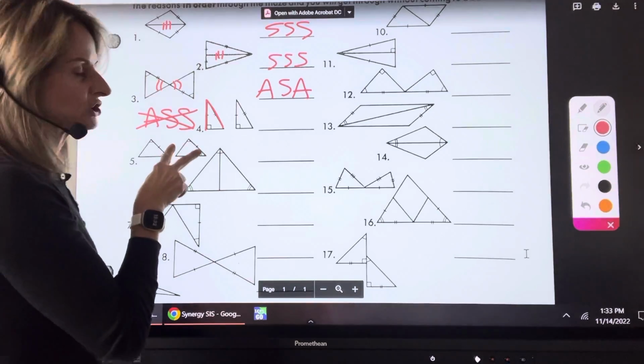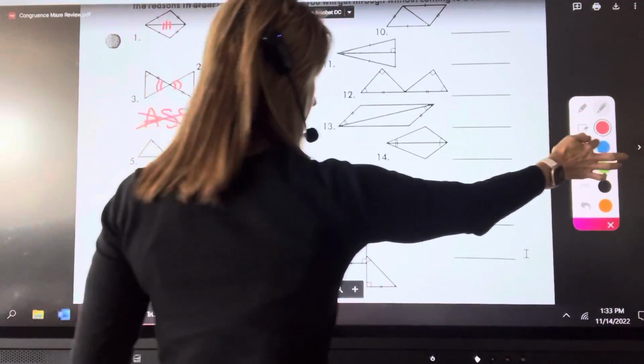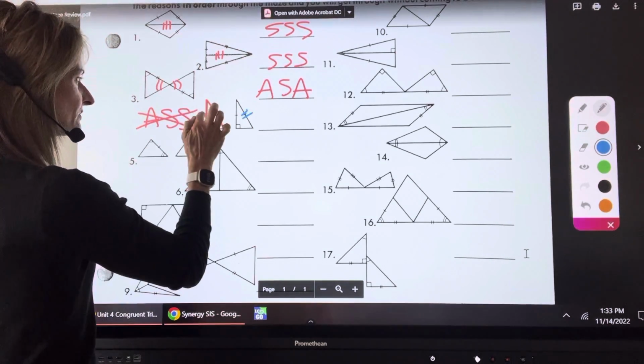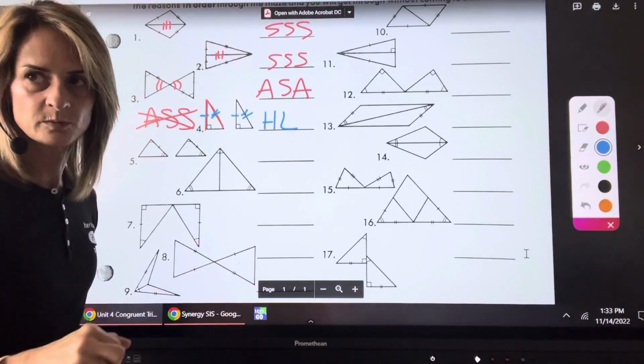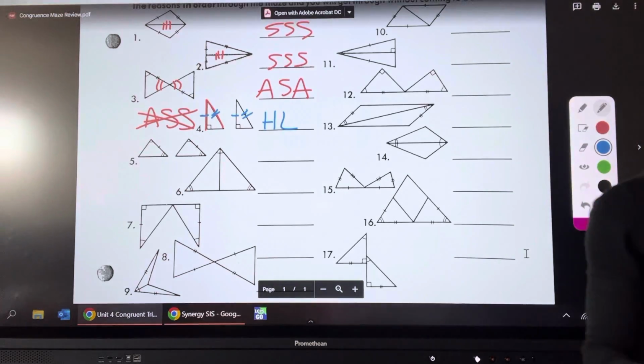But we do have to check HL. So we check, oh look, we've got a hypotenuse that's congruent to this hypotenuse, and we've also got a leg that's congruent to this leg. So these two triangles are congruent by HL. I think that's the hardest one for most students. Questions on HL?